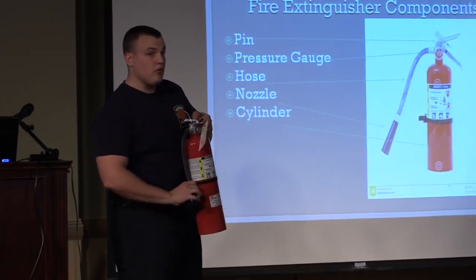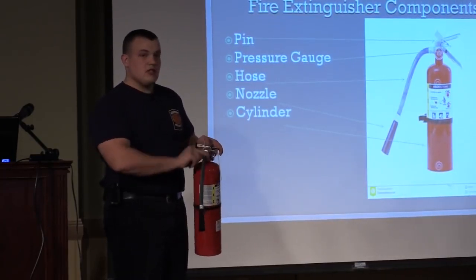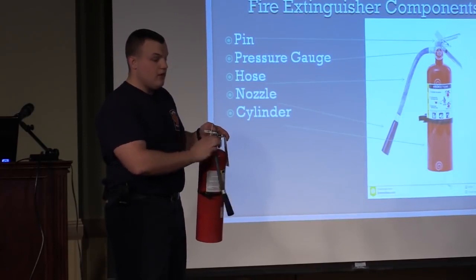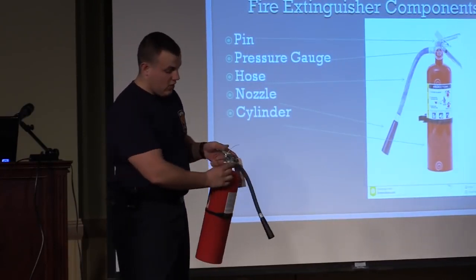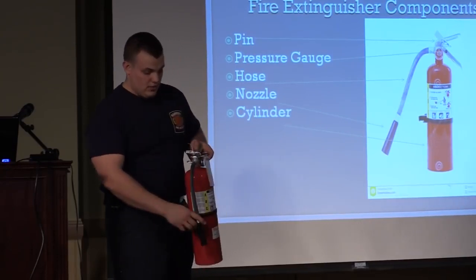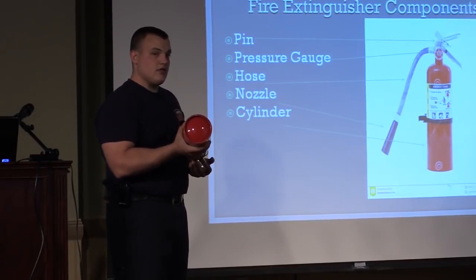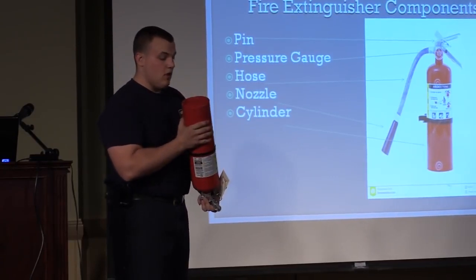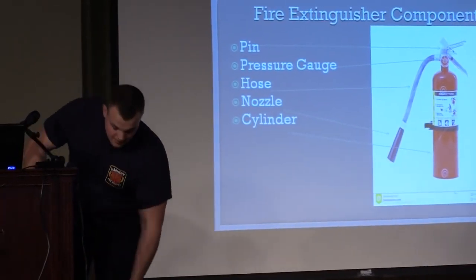If they want to get in depth, they can take this out and make sure this is free moving. If this spins off and somebody goes to use it, it could blow that off, and then you just have a nozzle that's this long, which is unsafe. Also, the hydrostatic testing date for the cylinder is on the bottom. So those are some things to inspect whenever your staff is inspecting them.